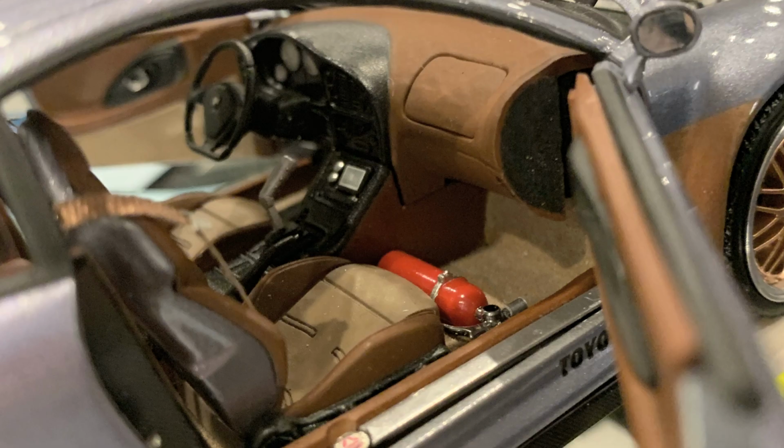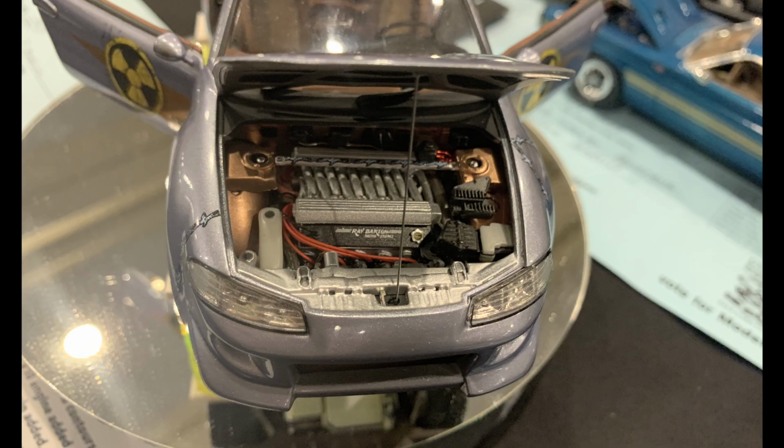Gee, when the check engine comes on, you better pay attention. Yeah, it comes on and the voice says, 2 minutes to self-destruct.